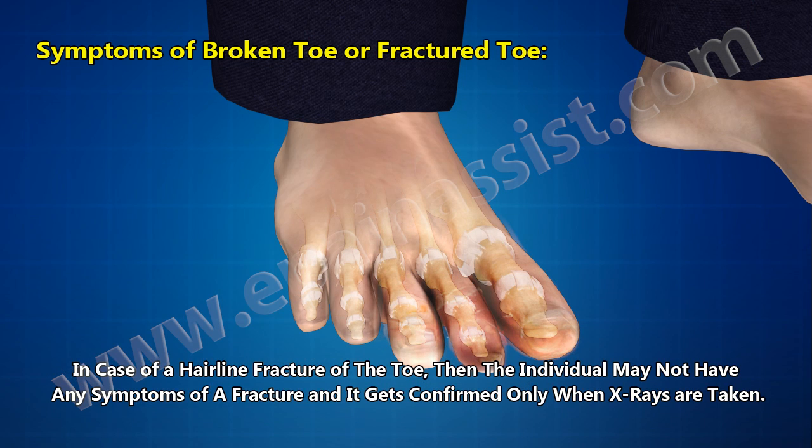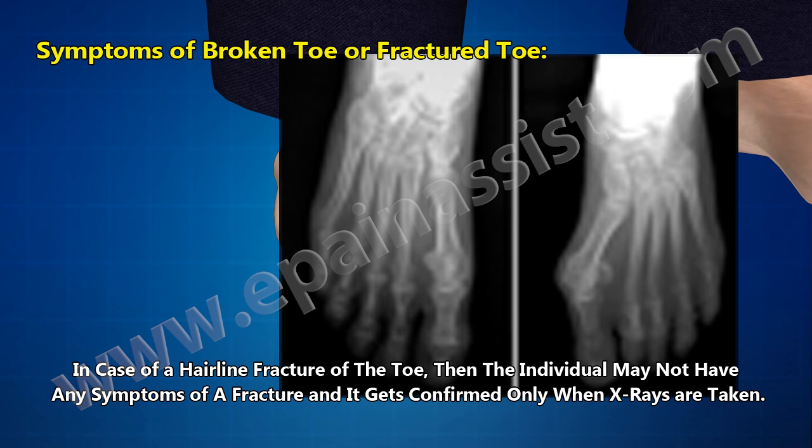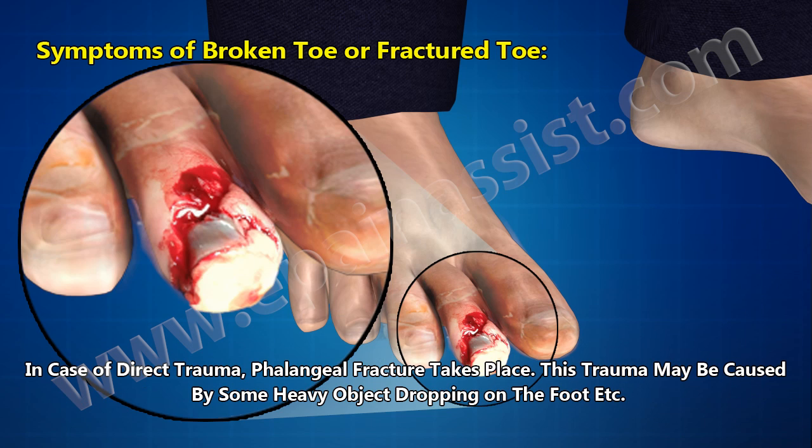In cases of a hairline fracture of the toe, the individual may not have any symptoms of a fracture, and it gets confirmed only when X-rays are taken. In case of direct trauma, phalangeal fracture takes place. This trauma may be caused by some heavy object dropping on the foot, etc.